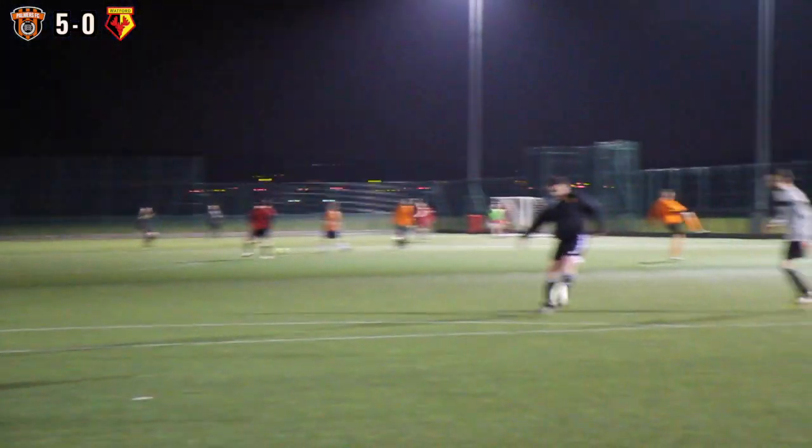Here comes Stifford again now as the ball's played up to Chris. Nice little flick from him up to Joey, but Aaron's there to get that interception in and win the ball from him. He then plays it up to Graham.